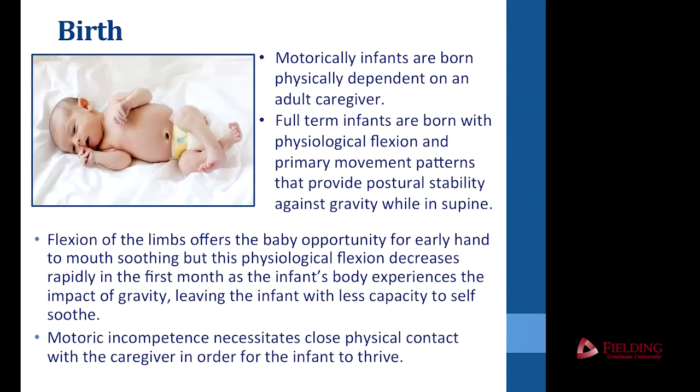If you've worked with or seen premature infants, they're in a slightly more extended posture because they haven't had that time in utero. And your ability to really hold and have that baby conform to your arms and to your body is just a little bit more difficult, to get that real snuggling kind of position. But that physiological flexion really brings the whole thing together.